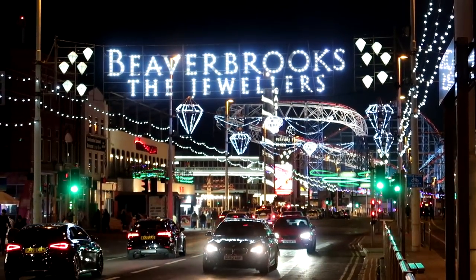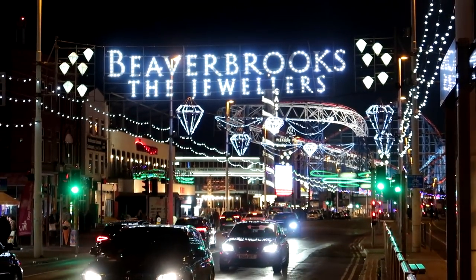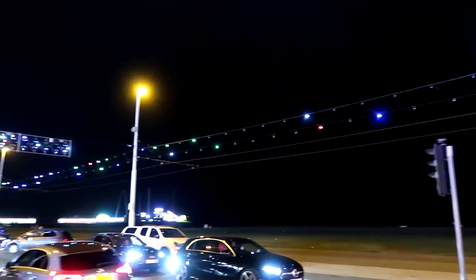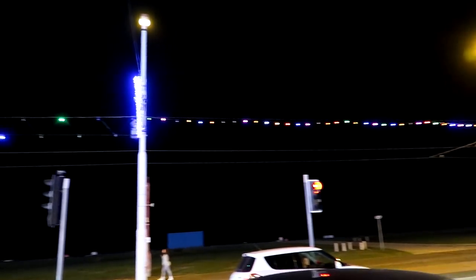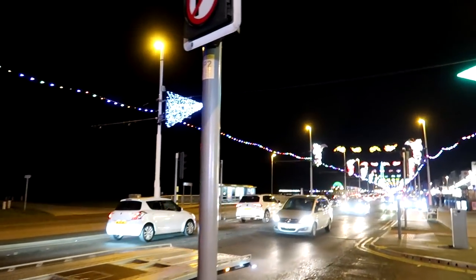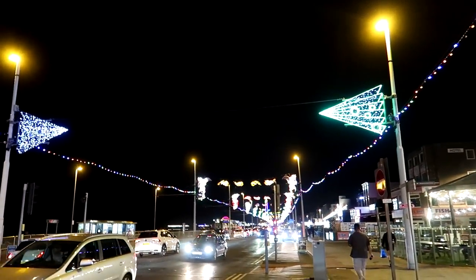The casino building looks great from this angle too. Oh, love all the strobing lights just up here. And yeah, we're going to carry on down this way now into the next section. Yeah, they look really nice, don't they? I love these all above the road. These have changed colour just up here for this year. Oh, you're right there.